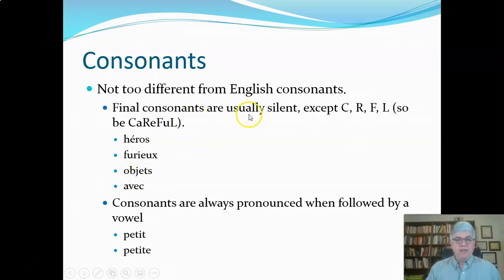So the final consonants are usually silent if the word ends in a consonant. That's how the word ends, except with C, R, F, and L. Sometimes they're pronounced, sometimes they're not pronounced. But you can remember those because you have to be careful with those consonants.